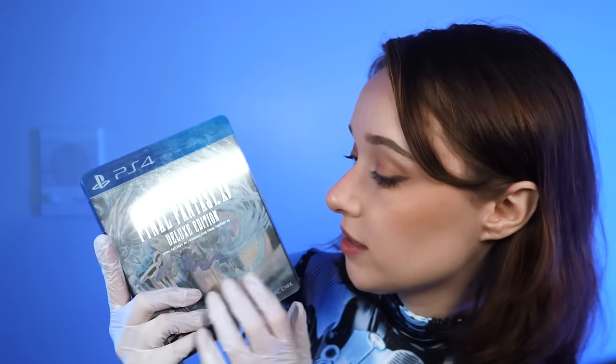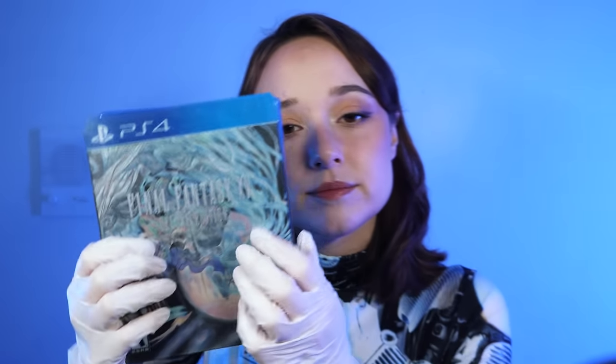This or that. This or that. One is a PS4 game named Nier Automata. And the next one is Final Fantasy 15 Deluxe Edition. Now what you choose? Would you choose the game that is only regular edition or day one edition? Would you choose the game that is the deluxe edition? Deluxe edition.